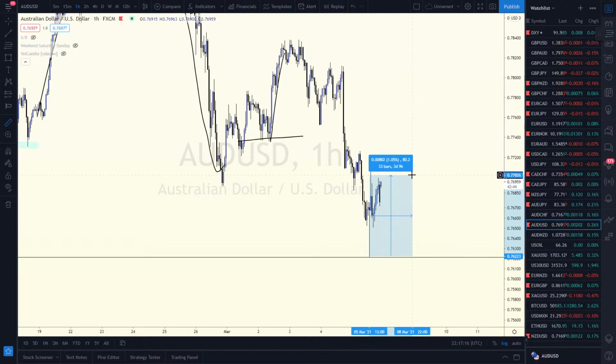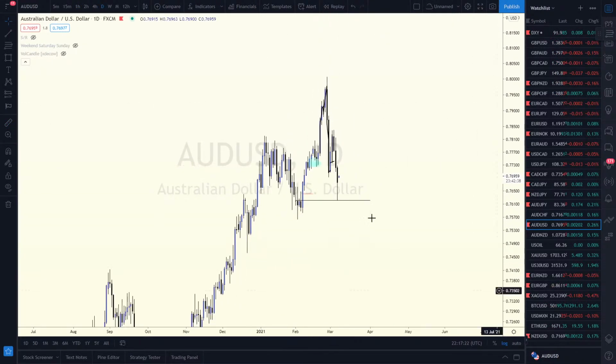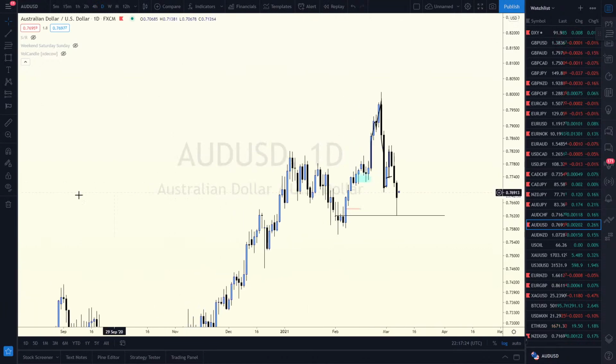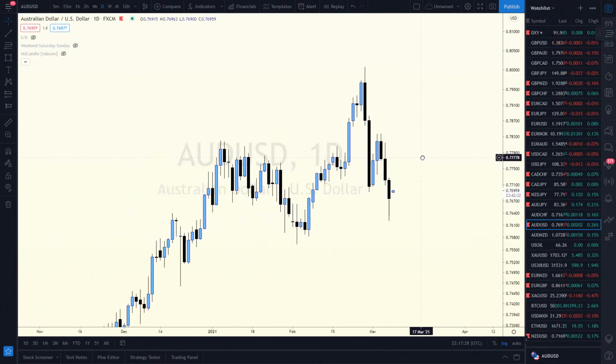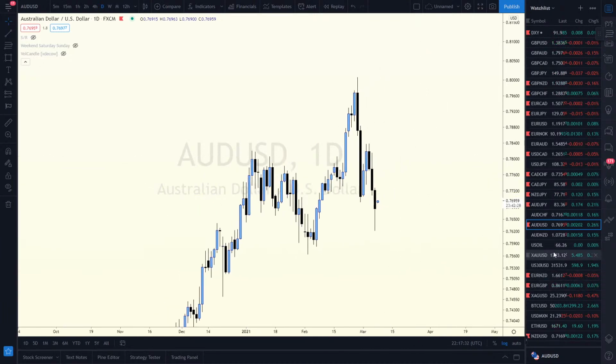We will see. We will have to get some sort of break of structure for me to confirm, but for now, based off the daily time frame, I don't have enough data or price action in front of me to actually be able to determine what the next move is going to be. So for now, staying on the sidelines and waiting.